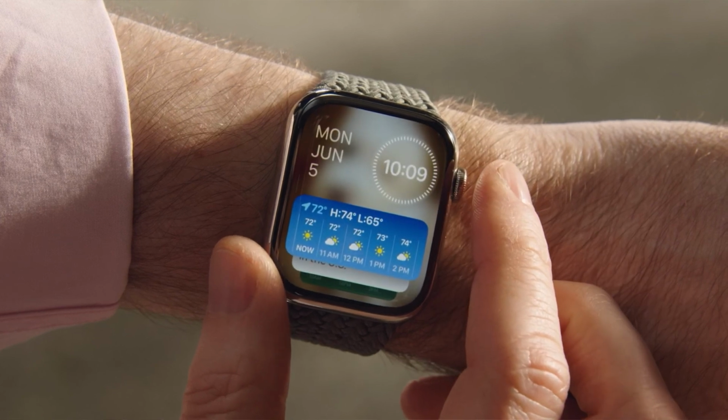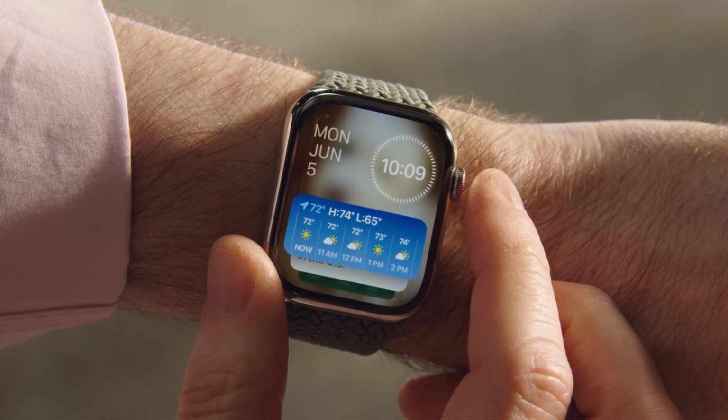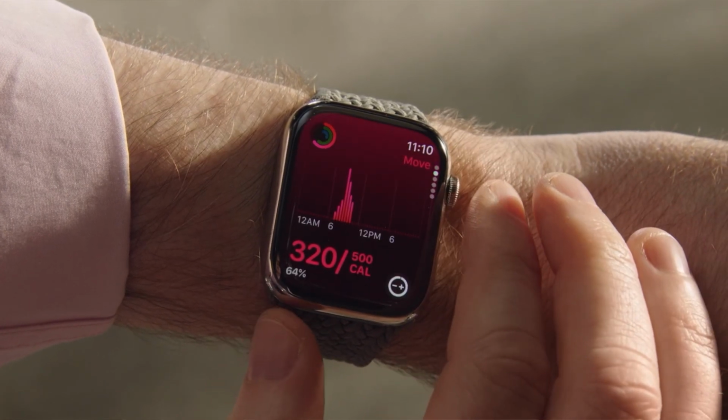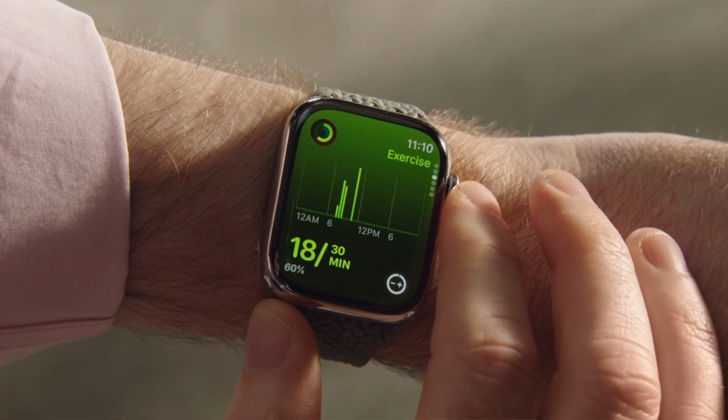Moving into watchOS 10. Apple is now introducing a new way for you to enjoy a beautiful watch face from any watch face. Simply turn the digital crown to reveal widgets in a smart stack. Apple has also redesigned apps like World Clock and Activity. In Activity, you can now get a full view of move, exercise, and stand by moving the digital crown.